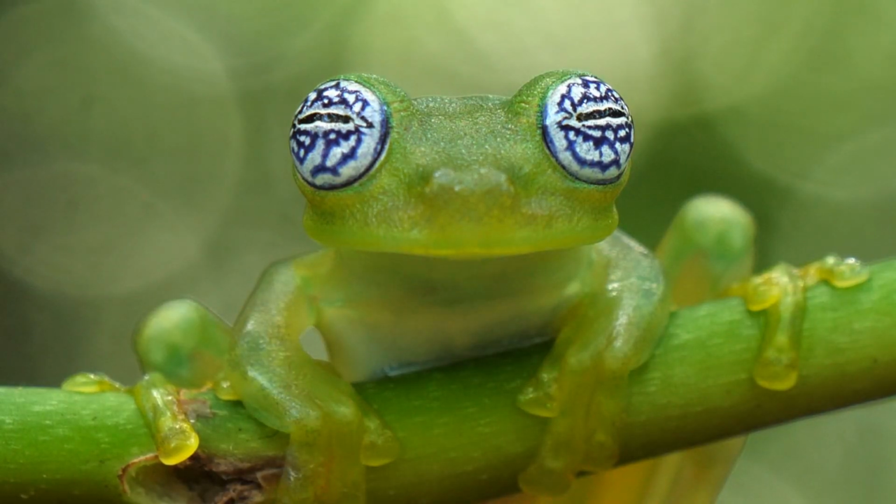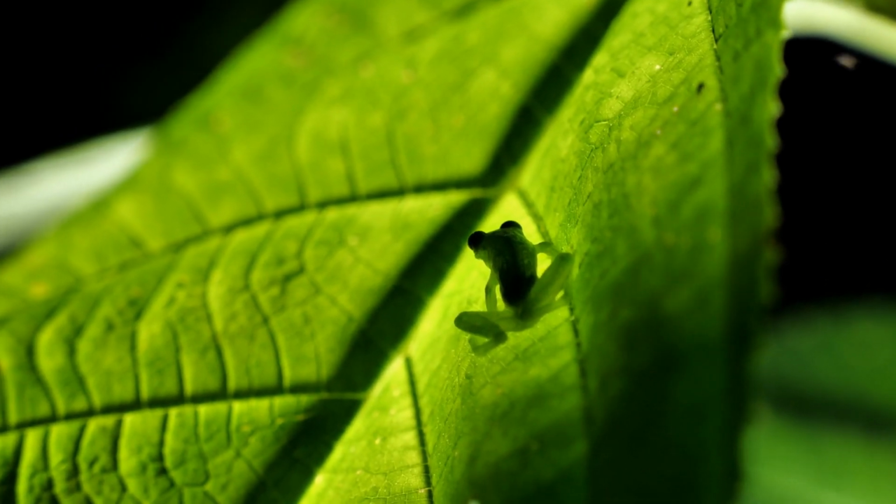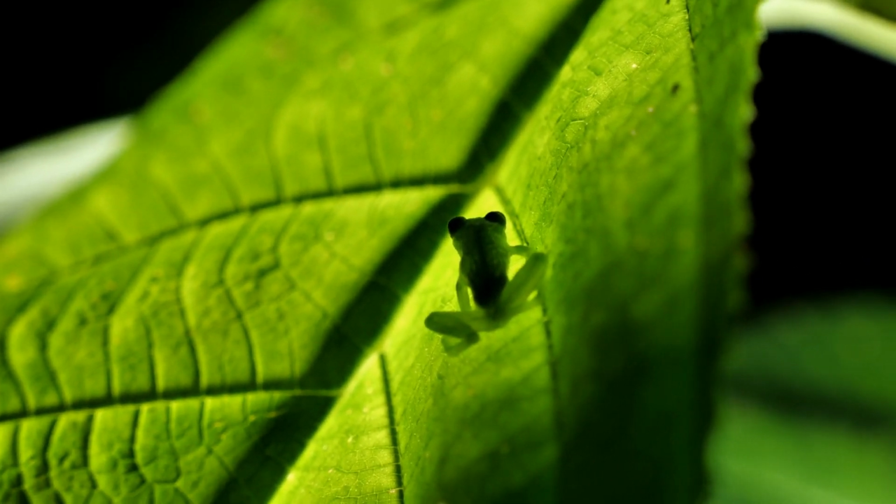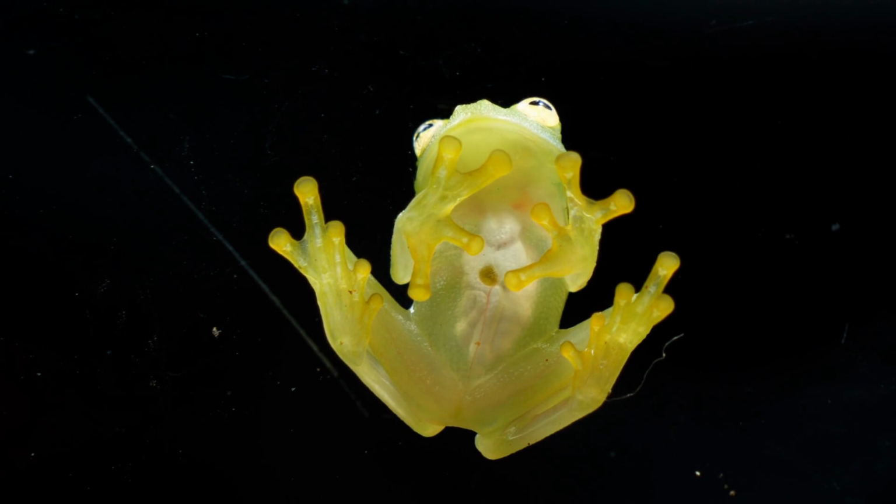These frogs are usually bright green or olive green, and their tummies have see-through skin. Some glass frogs are really tiny, less than an inch long, but some can grow up to 3 inches. If you go to Costa Rica or Panama and look up in the trees, you might see one.